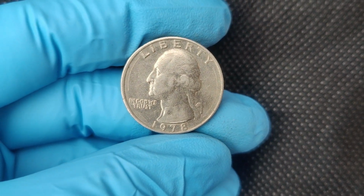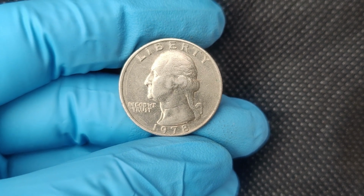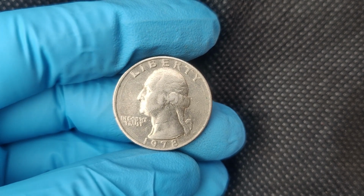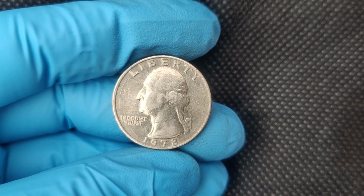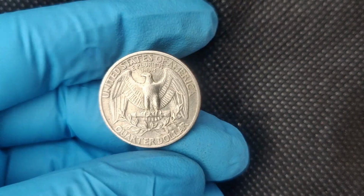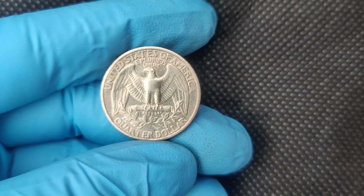First, you'll want to look closely at the coin's inscriptions. The most obvious sign of the double die error is the doubling of the letters, especially around the word Liberty and In God We Trust. As you can see, the letters appear to be split or doubled in certain areas. The doubling isn't always perfectly symmetrical, but once you spot it, there's no mistaking it.